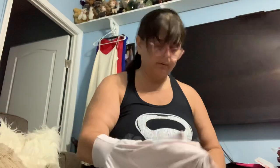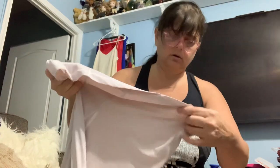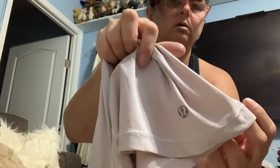It is, where's the Lululemon? So like I said, it's Lululemon. Right there, you can see the blue. Oh, can you even see it? Do I have it inside out? I got it inside out. Lord help me, guys. Okay. And here is, where did you go? There it is. Okay, so there's your little Lululemon thing.